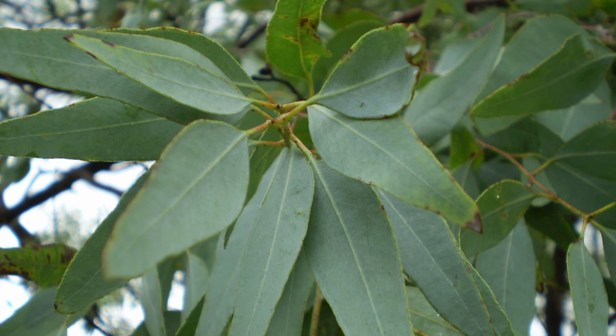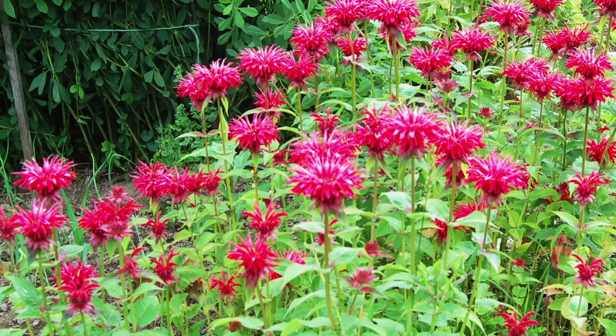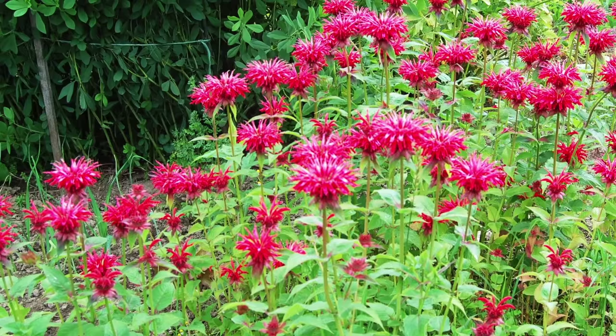Lemon eucalyptus is another wonderful plant remedy, and studies have actually shown that lemon eucalyptus can be just as effective as products that contain low levels of DEET. Another great plant, rose-scented monarda. It actually contains 90% geraniol, which is a compound that is highly repellent to mosquitoes. To use either of these two plants, just crush the leaves between your fingers and use it to rub against your skin to discourage bug bites.